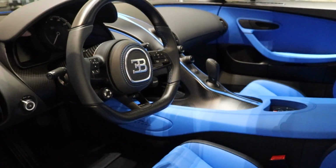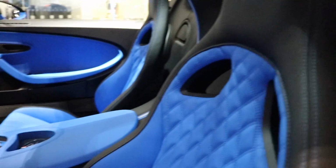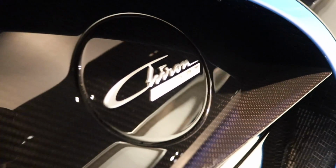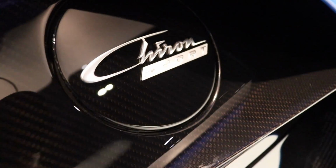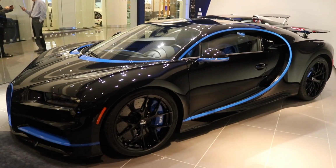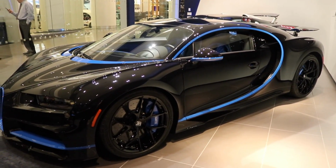So that's the interior of the 2020 Bugatti Chiron Sport, and one more thing to note is that there's a Chiron Sport badge right behind the door on both sides of the car. So that's the 2020 Bugatti Chiron Sport.